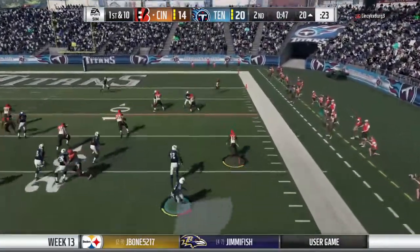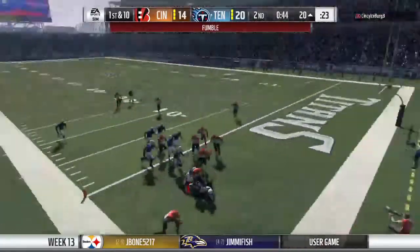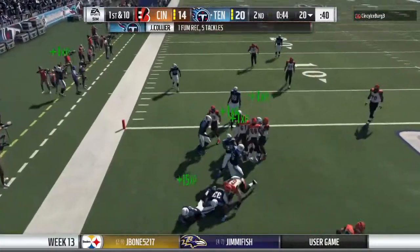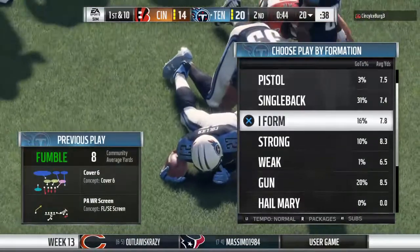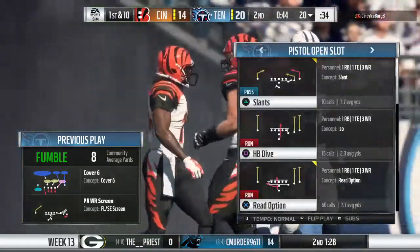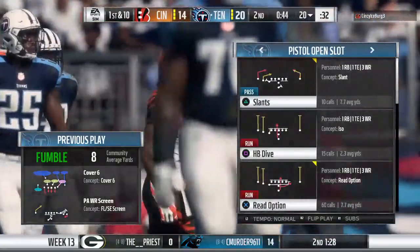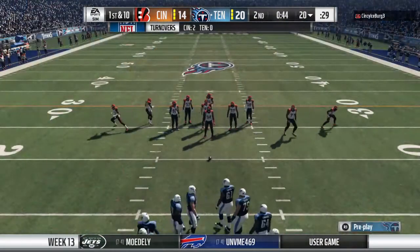He finds Ross, right side, it's complete. And now look at this. Big gain, but a fumble. It's picked up by the Titans. We have seen this before, and we know coaches preach about this and work on it all the time. Catch the ball. You know there's going to be some traffic somewhere. They've got to put it away and secure it as they try and get downfield.